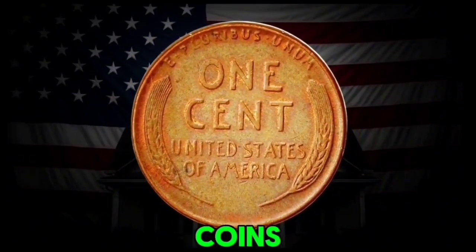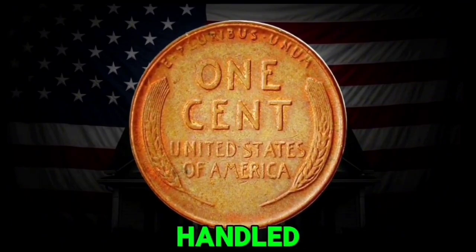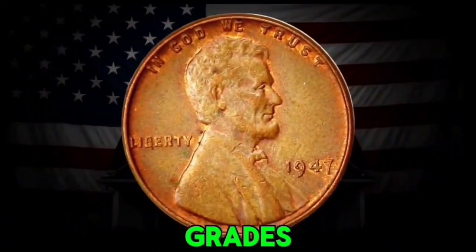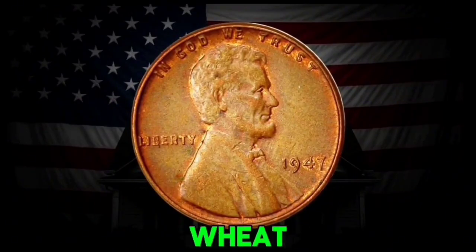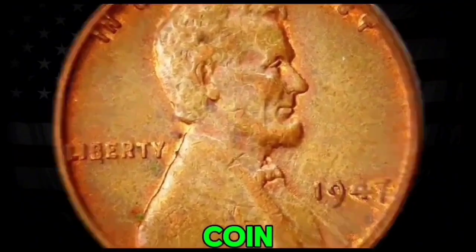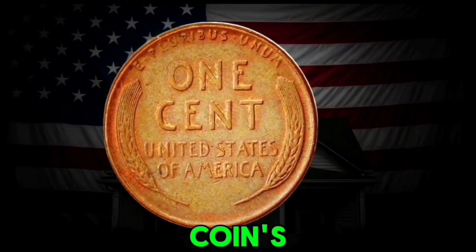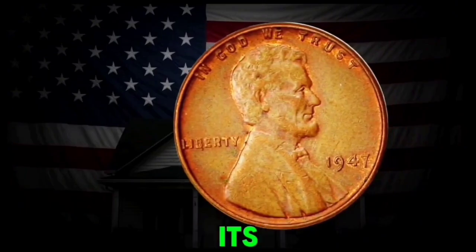It's worth noting that coins stored properly over the decades, kept out of moisture, handled minimally, and preserved in coin holders, have a much greater chance of surviving in the higher condition grades that collectors are looking for. If you believe you have a valuable 1947 wheat penny, it's best to have it appraised or graded by a reputable coin grading service, such as PCGS or NGC. They can professionally assess the coin's authenticity and condition, which can significantly influence its market value.